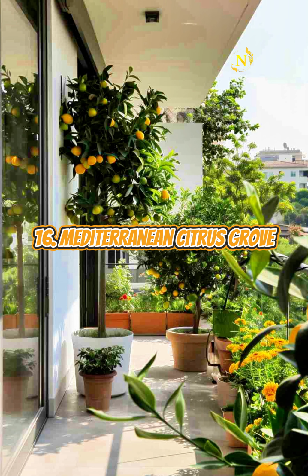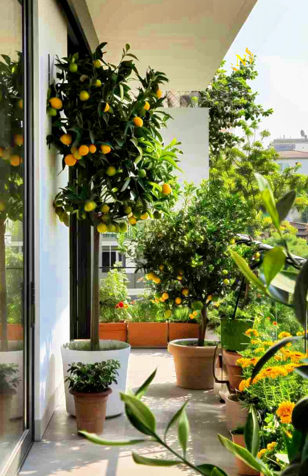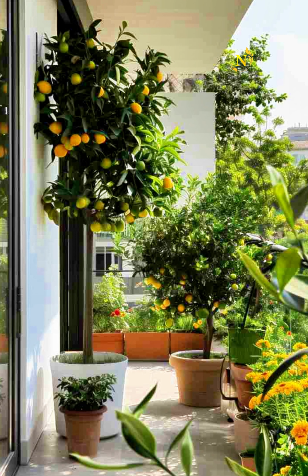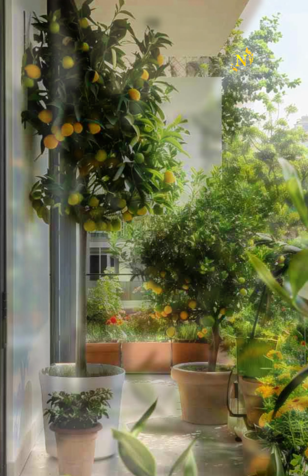16. Mediterranean citrus grove. This balcony becomes a miniature Mediterranean grove where potted lemon and olive trees sway in the gentle breeze. The trees, with their glossy foliage and fragrant blossoms, infuse the space with the zesty aroma of citrus and the earthy scent of olives, transporting one to a tranquil seaside orchard.